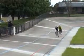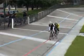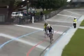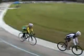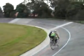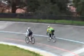Okay, we're underway now in the race for third place in C grade. We have Johnny Lewis and Gemma Waterhouse. Gemma in the green and yellow, John in the black and white. Gemma qualified with a 14.8 and John with a 15.3. So Gemma the quicker of the two in qualifying by about half a second.